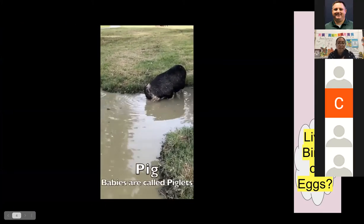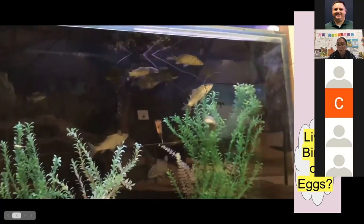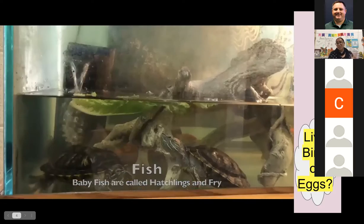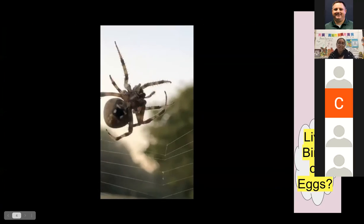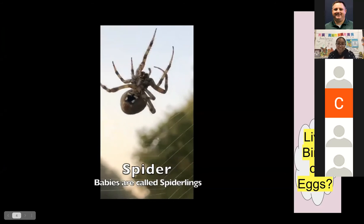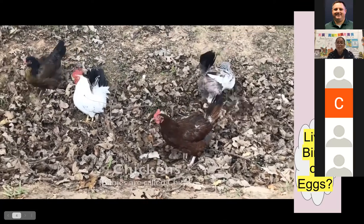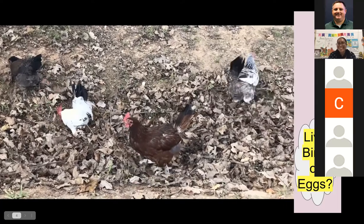There's our piggy. Baby pigs are called piglets. And we know that they were a live birth from their mom. Here's some fish. Little baby fish are called hatchlings or fry. Now, fish are a little tricky because some of them come from eggs and some of them are live births, so it kind of depends. But there's a spider. Baby spiders are called spiderlings and they hatched from eggs. And then our chickens, of course. Chickens we know hatch from eggs and we call those baby chicks.